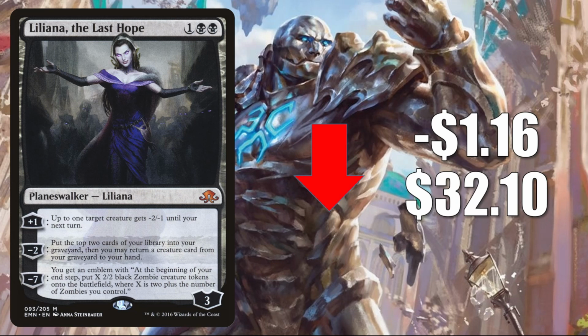Number 4, Liliana, the Last Hope, down $1.16 to $32.10. Percentage-wise, maybe it doesn't see as much play as it was seeing in Pioneer, but you can still find this in Mono Black Vampires and sometimes in Sultai Delirium. Additionally, this sees at least a little Modern play, and also some Legacy and Commander play too.